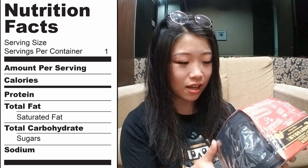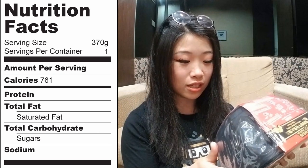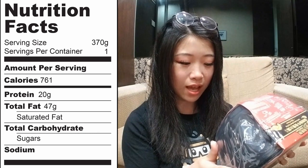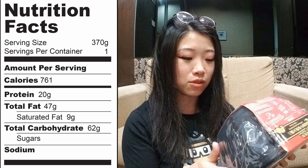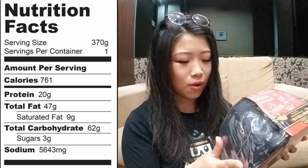Okay. So the nutrition value of this self-heating beef hot pot: one container contains 370 grams and it is 761 calories with 20 grams of protein, 47 grams of fat, 9 grams of saturated fat, 62 grams of carbs, 3 grams of sugar, and 5,643 milligrams of sodium. Daily sodium intake. The American Heart Association recommends no more than 2,300 milligrams a day and moving towards an ideal limit of no more than 1,500 per day for most adults. This is more than two times the recommended daily limit of sodium intake.